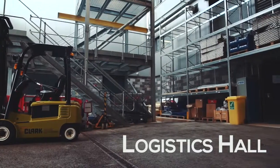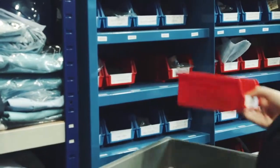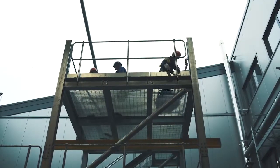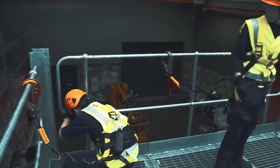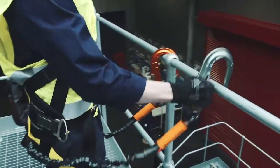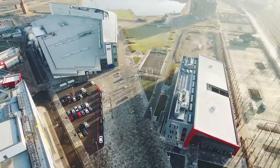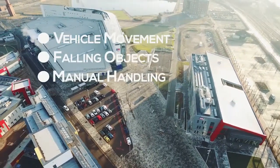The STEM logistics area replicates many of the operations you would experience in the logistics industry and provides the opportunity to develop skills such as forklift truck driving, working at heights and operating powered access platforms. It additionally provides learners with the opportunity to erect and dismantle steel structures in a controlled environment. The logistics industry has its own hazards. These include vehicle movement, falling objects and falls from height.